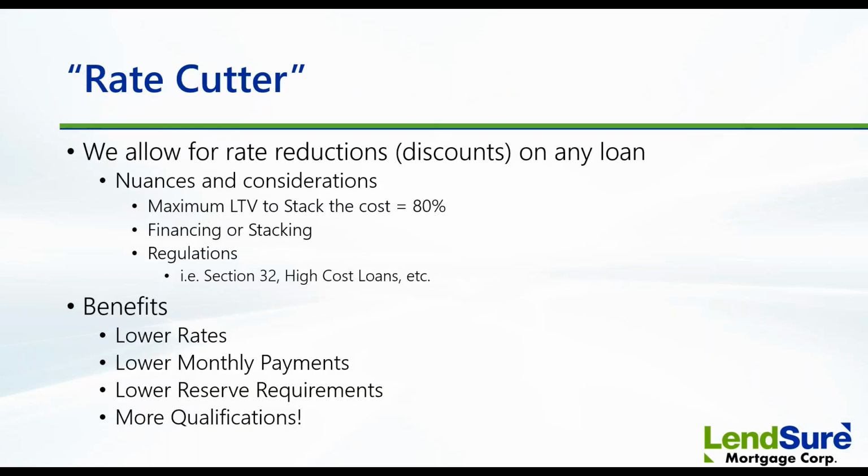So rate cutter, one of the questions that I commonly get is, is it available on just one particular program? Can we attach rate cutter to, let's say, a non-owner or a foreign national? And the answer is yes. All of our programs are designed to combine rate cutter to maximize the lowest monthly payment for your borrower. So we have one limitation, and that is that the 80 LTV and below buckets are the qualifiers.